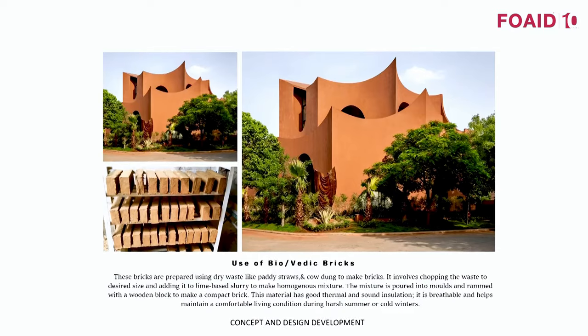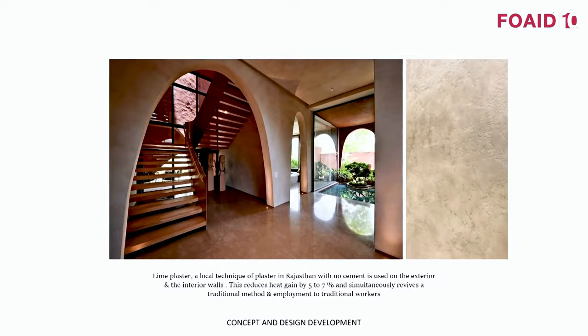Contrary to what a lot of people think, these curved walls were not created in RCC. They are in these Vedic bricks. We made very simple arches with literally two bars of reinforcement and a small metal plate. And the arches were cast as lintels, very thin, over which all these bricks were supported. So there's actually no straight line within this house on the exterior.